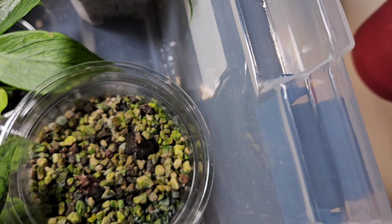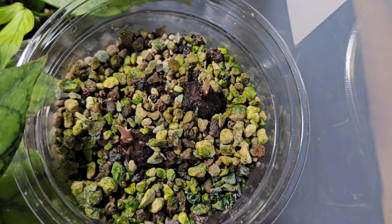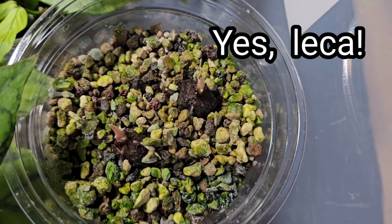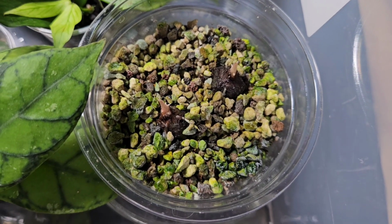Was it? I don't know if it was. I looked at the plant yesterday. I can't remember if it was actually in. Maybe they were in Leca. I don't remember. I have to go and look at those. But yeah, we'll do an update on those separately.